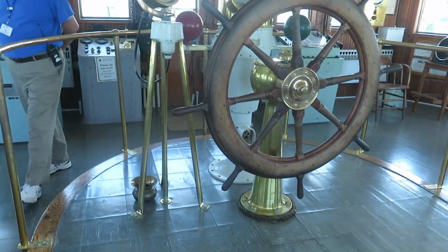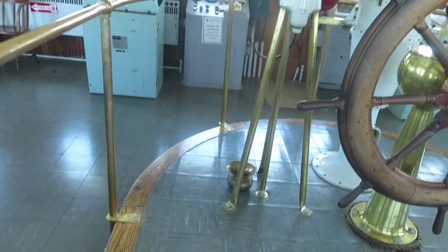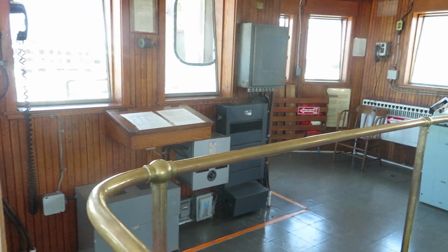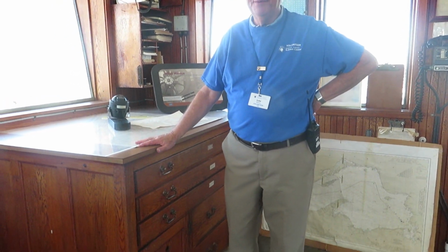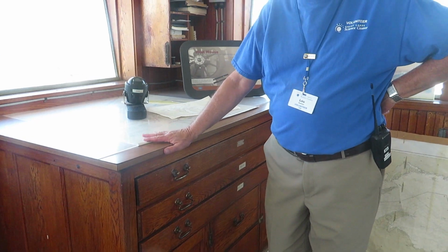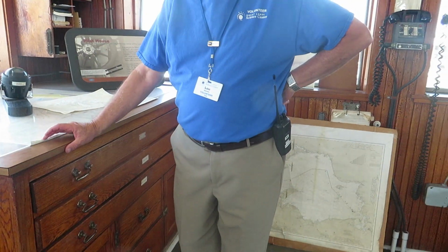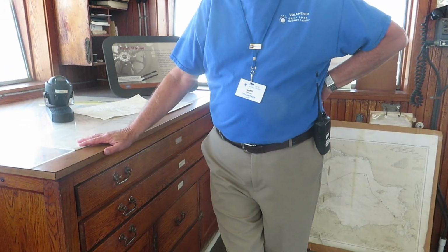Good afternoon. Hi. Welcome to the Pilothouse. This area is where they did the control and the navigation and steering of the ship. You've been through this area? I know a lot about the ships. Oh, okay. I love the ships a lot, so I know a lot about them.